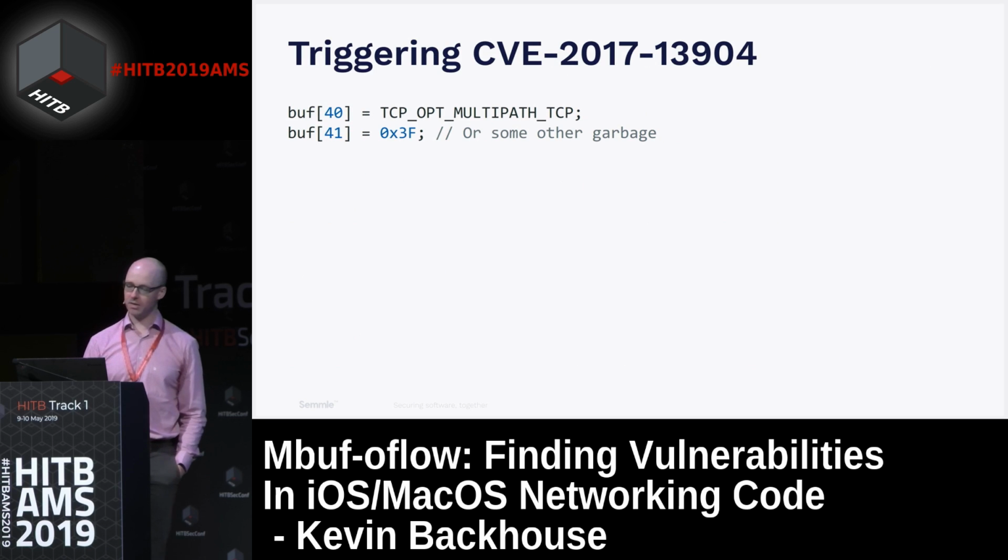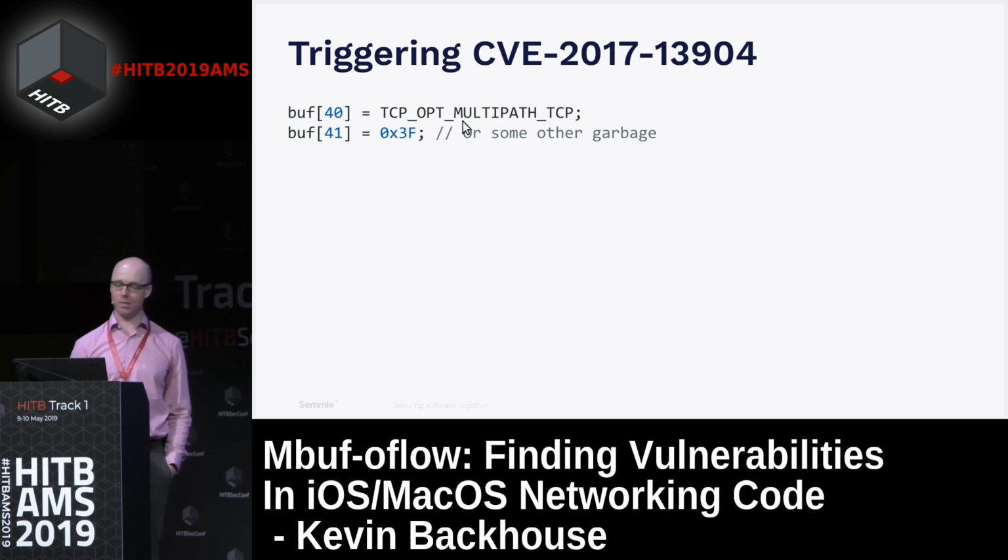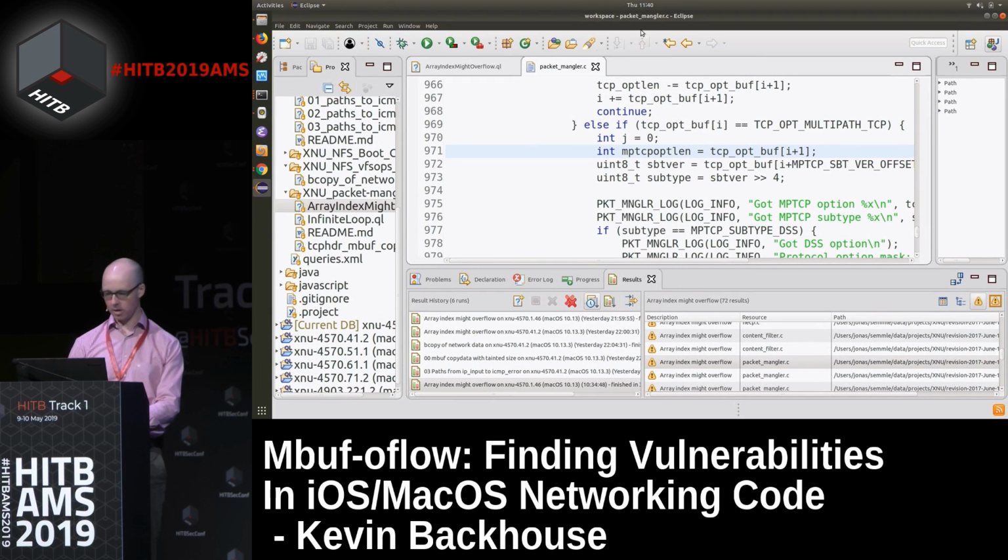Okay, and so the way that the POC actually worked was it stuck these two values into the TCP options, and that's what triggers the bug, because this has to be multipath TCP, and then the second one, so I+1, is what gets written into there, and that makes bad things happen.